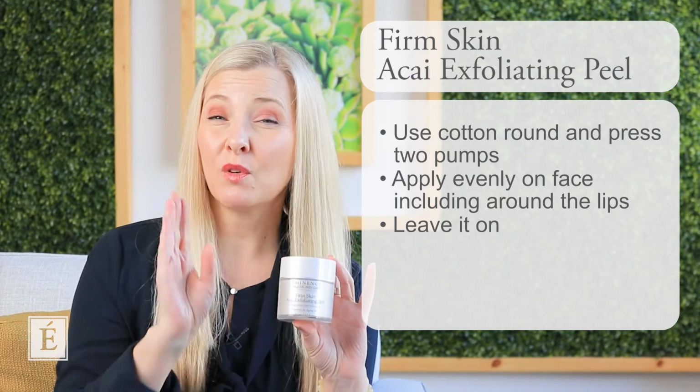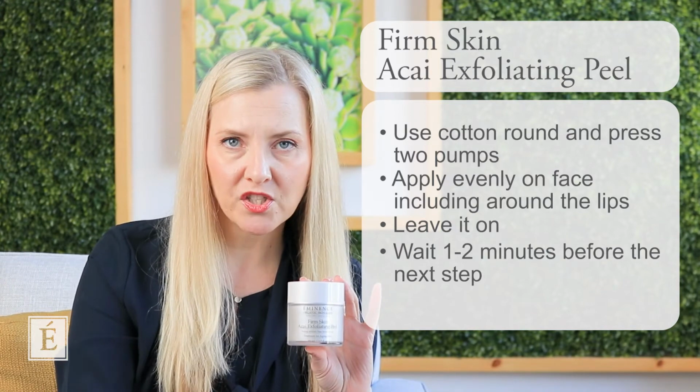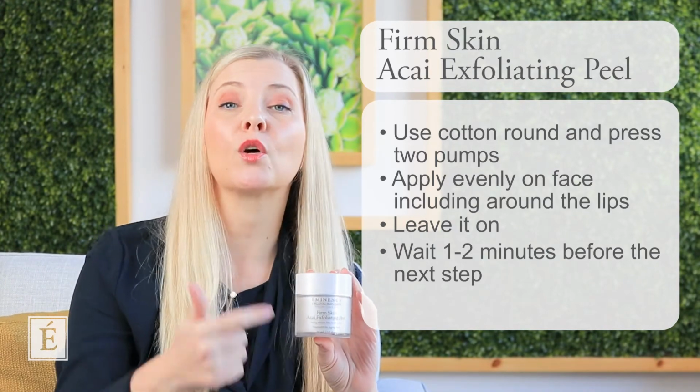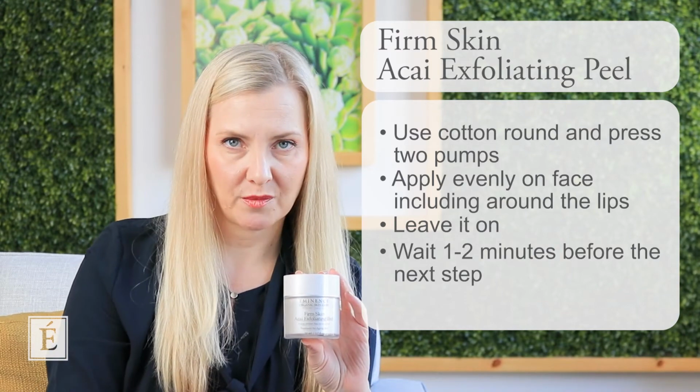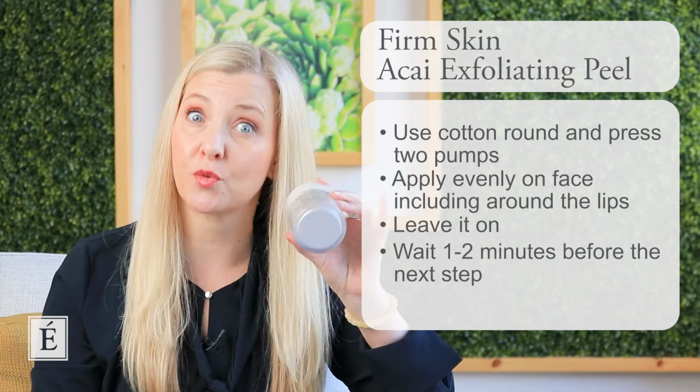That's it. And I would wait maybe 1 to 2 minutes before going on to your next step in your routine. So that may either go into a mask, or you might go right to your serums, your moisturizers, and your SPF application. So that is how I would incorporate this maybe 2 to 3 times a week.